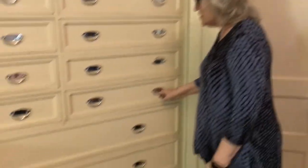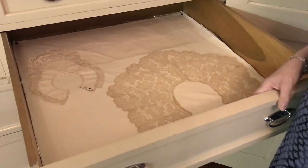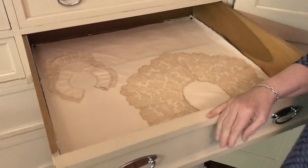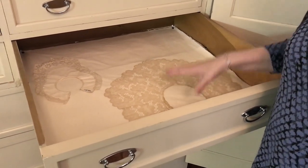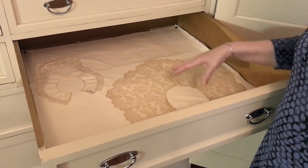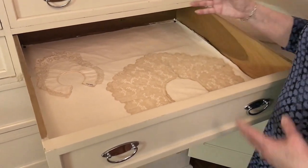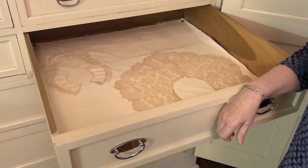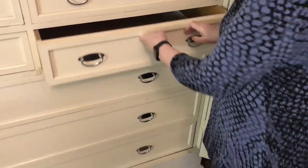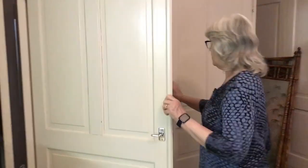Let me open one of the drawers here so you can see inside. Wonderful varnished, finished, painted wood, but I still lined the drawer to make sure I didn't have any acid migration up. And then I can lay out some pieces flat or rolled if they need to be rolled. So it's really a perfect storage location for our artifacts. Let me close this up so I can take you over and show you one of our hanging storage.